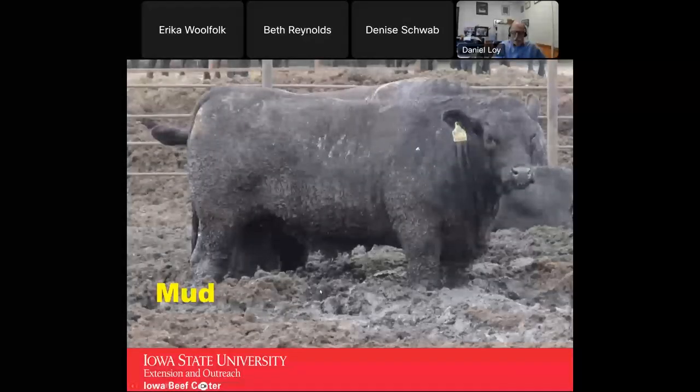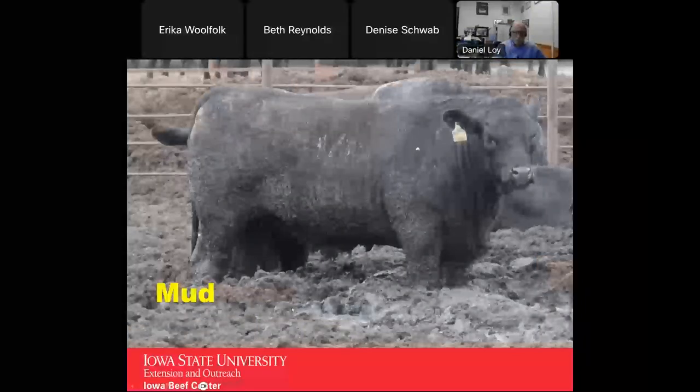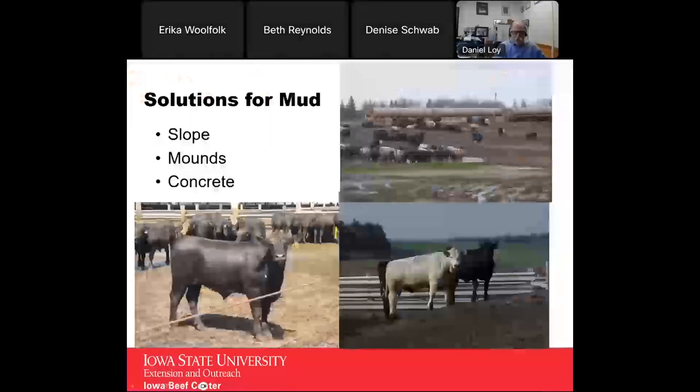The second one is mud, and during certain times of the year, typically the next 2 or 3 months, we'll start seeing mud issues in a lot of our feedlots, especially depending on the precipitation and so forth. Because we don't have those warm temperatures to drive evaporation, if we aren't able to reduce the runoff from the feedlot or reduce the amount of mud, that can be a major issue.